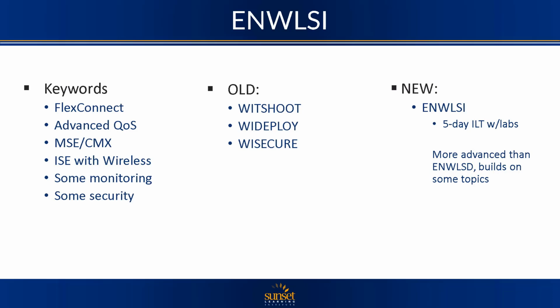ENWLSI. All right, again, 5-day ILT with labs. And from a topic perspective, from a radio perspective, from a wireless perspective, this definitely is a little more advanced than the ENWLSD. There's a little overlap between them, so you see some monitoring, some security in there, but it's not exactly the same. Definitely more security focused.